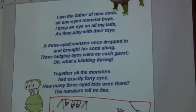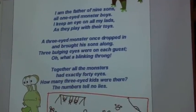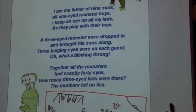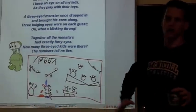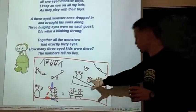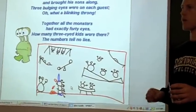We read it over and over by yourself and as a class. Then we share the most important aspects, shoulder to shoulder, A and B partners. And then eventually that culminates in going ahead and drawing it. And then from the drawing, we just count up the answer.